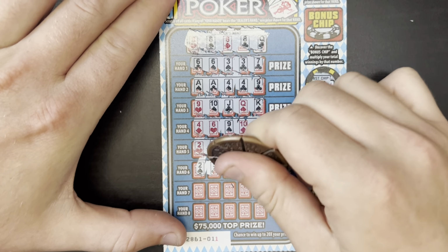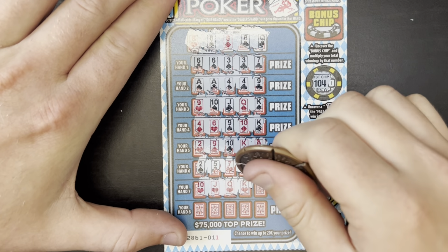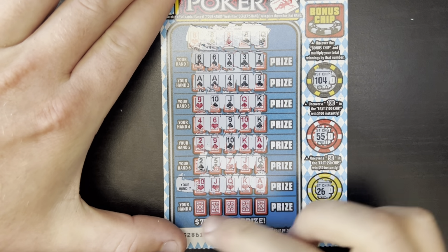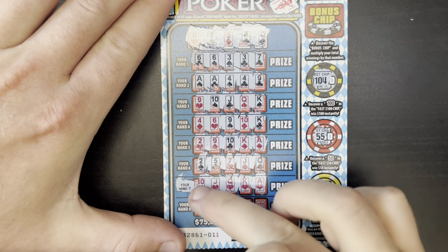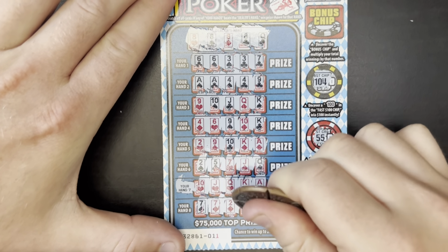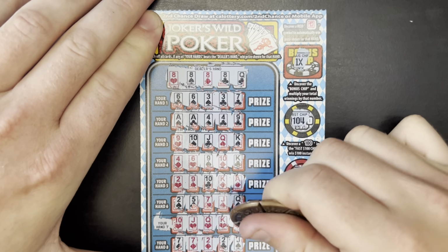Nothing. Nothing there. Ooh, maybe we have a royal flush here. That would be awesome. And we do have a royal flush. That is crazy. 10, jack, queen, king, ace, all the same. They're all hearts. That is awesome. I can't believe we got that. Our multiplier is a 1x and it is a ticket win, so we're $15 back right now. Two have won, two have lost, so we are definitely beating the odds.